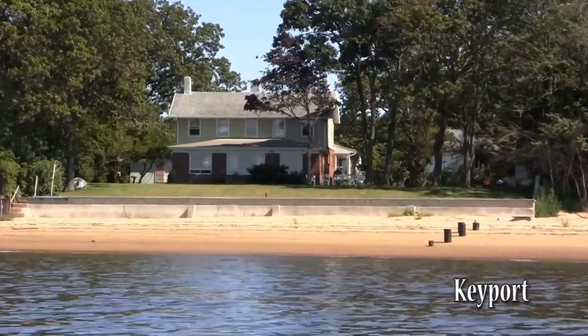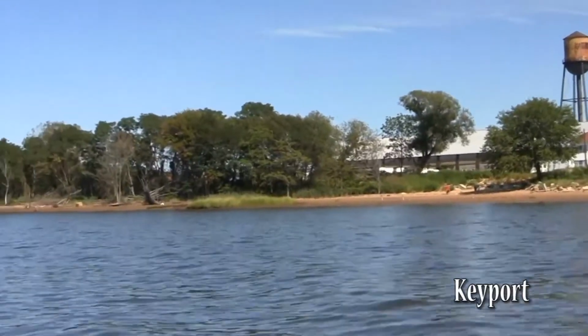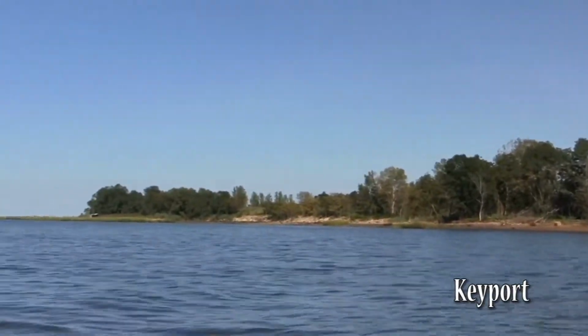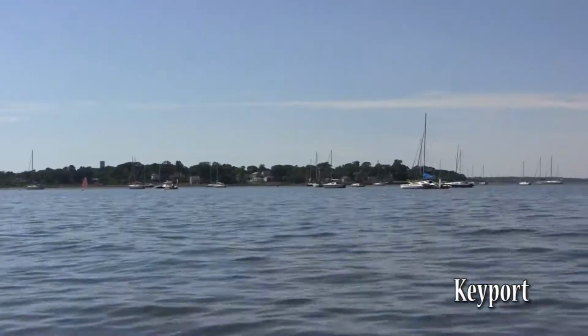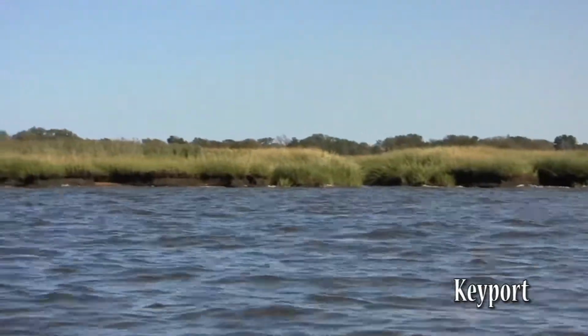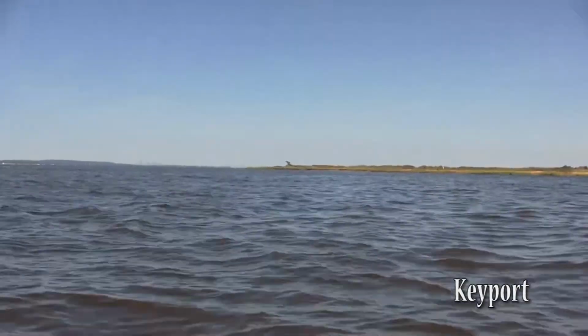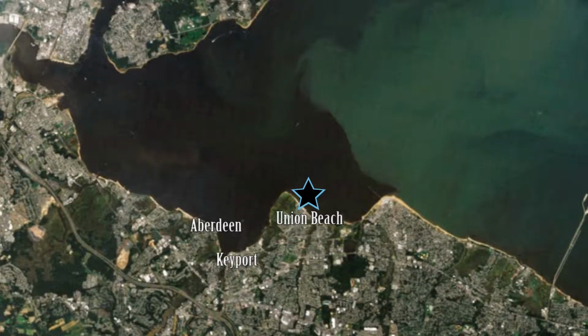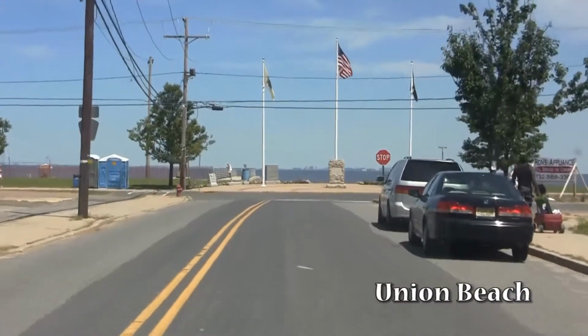We're swinging around now. We're coming out of the cove. And it's a little wilder on the point out here. There's a lot of people camping and fishing. That's Aberdeen over there. We're actually leaving Keyport, and now that's Keyport. And we're coming out to a point, but now we're going to go to Union Beach, which is around that point. See it? And that has its cove, and it shares a cove with Keansburg.